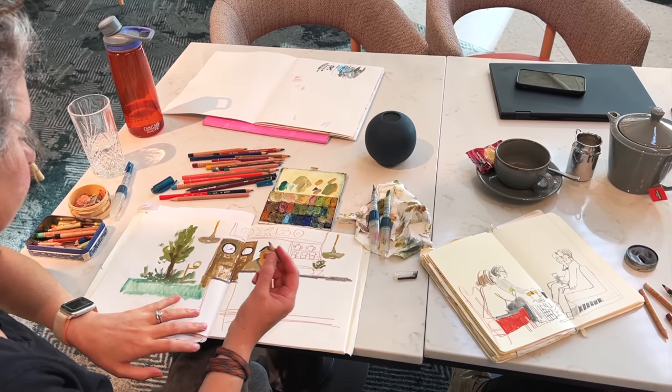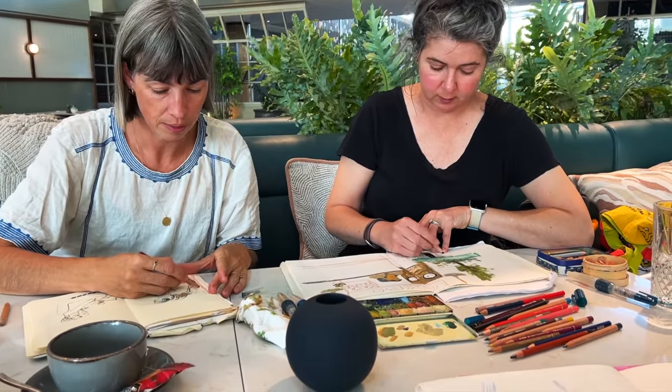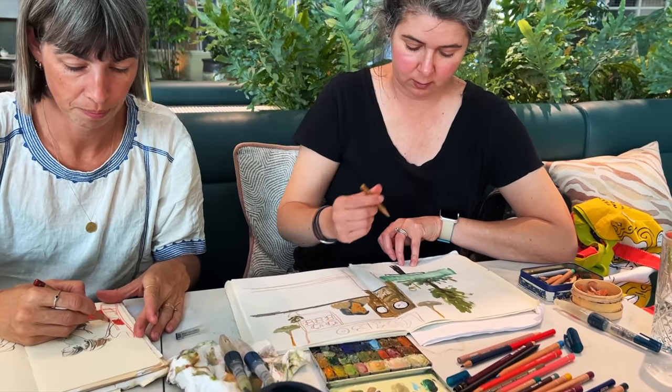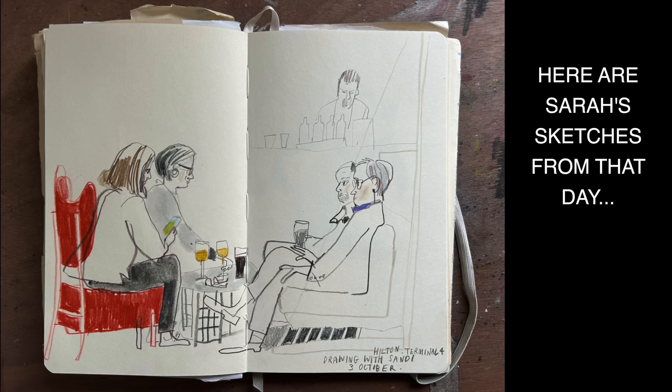Grady really enjoyed getting to know her. I was so glad that they could meet and hang out. It was just another time of sweet memory making. And there was just something about sketching and visiting with someone that all those conversations and memories just get captured in there. So thank you, Sarah, for coming all the way to visit me. And thank you for the sweet gifts you brought me too.